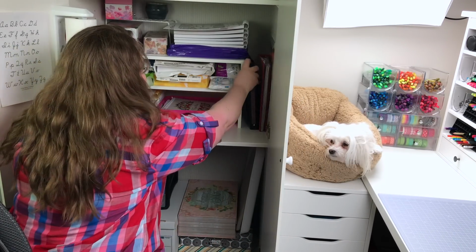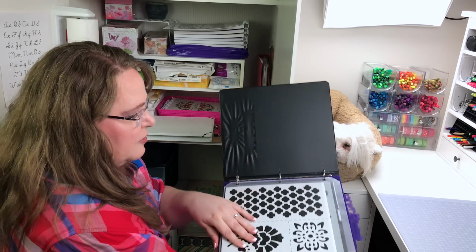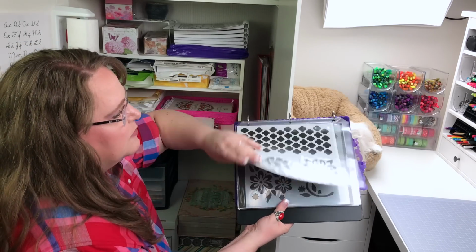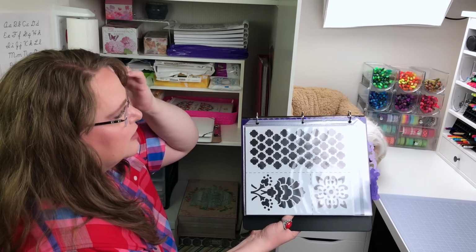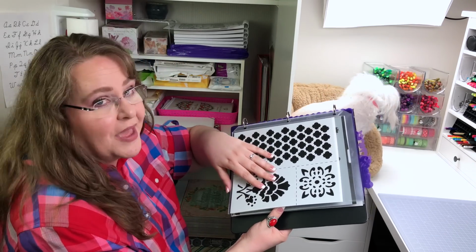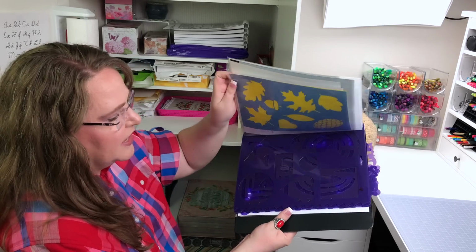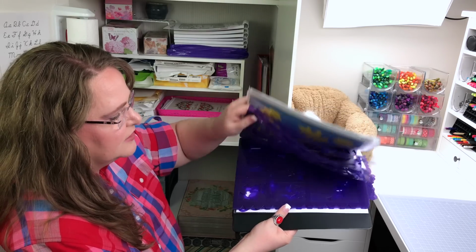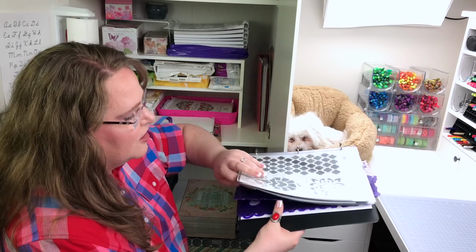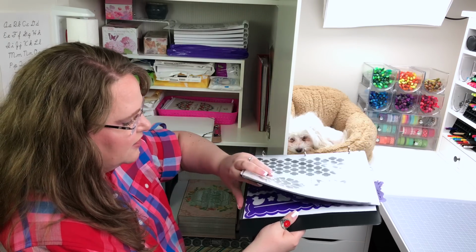Okay, also over here I have a binder full of stencils. I picked up a whole bunch of stencils when I was at Walmart one time, and I keep them in sheet protectors again. And these stencils are so great for doing backgrounds with pastels and stuff. So they're handy for doing backgrounds. And then I also have some older stencils that you've seen me use in videos before that I bought, probably 15 or 20 years ago for my kids to use. They're in here as well.